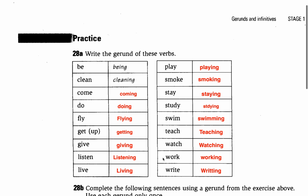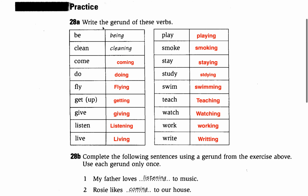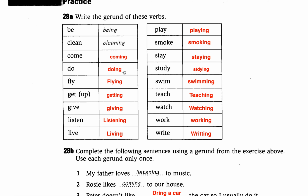Continue. Practice 28a. Write the gerund of these verbs. Be, being. Clean, cleaning. Come, coming. Do, doing. Fly, flying. Get up, getting up. Give, giving. Listen, listening. Live, living. Play, playing. Smoke, smoking. Stay, staying. Study, studying. Swim, swimming. Teach, teaching. Watch, watching. Work, working. Write, writing. So this is how to write the gerund of these verbs.